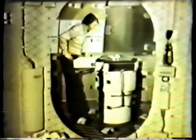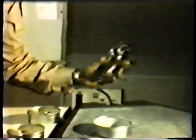The food is kept in these things that look like little pudding cans. Top comes off like that. And there's nothing in this, but food is very carefully measured, and very careful record is kept of the amount of food they eat and the water they drink, which is ejected from this little faucet. And there's a counter on the side that records how much water they drink.